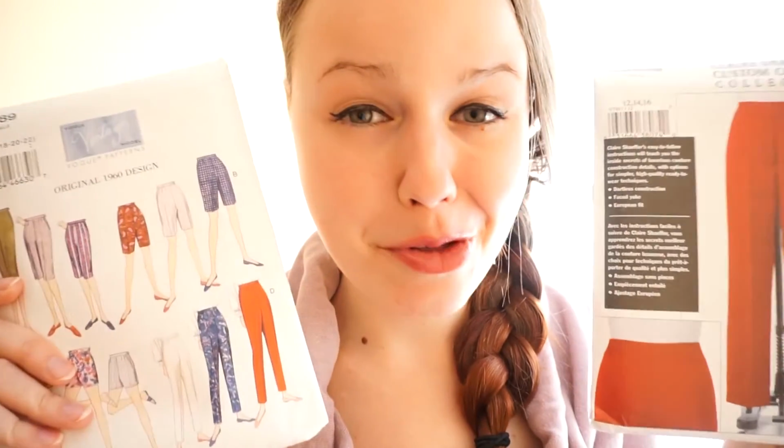Jumping forward, I've been thinking if I'm going to use this or this button for the pants.